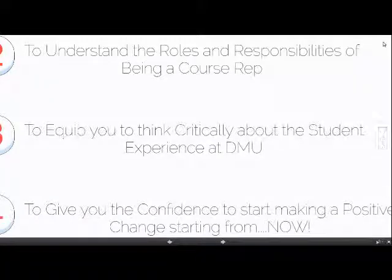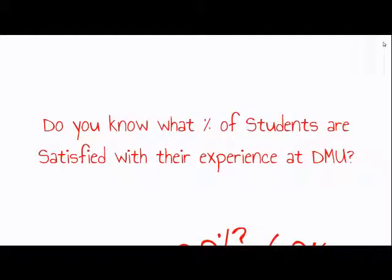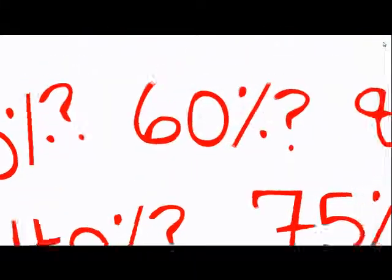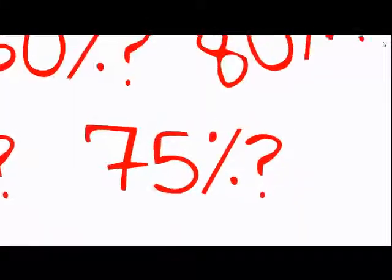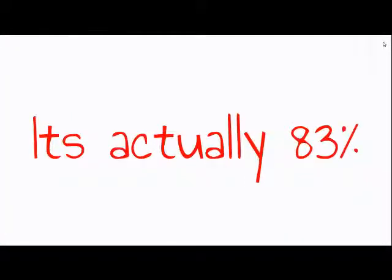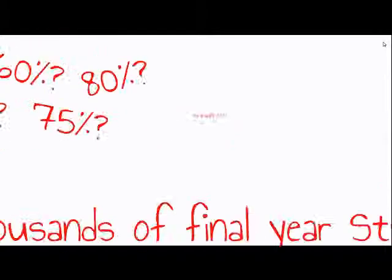The third part of this training is to equip you to think critically about the student experience at DMU. First of all, let's just go for a quick question. Do you know what percentage of students are satisfied with their experience at DMU? Do you think it's maybe 20%? 40? 60? Maybe 75? Maybe even 80? The actual answer is 83, but don't worry, we're not testing you or anything.